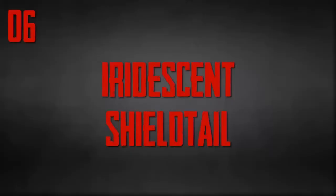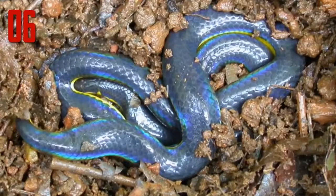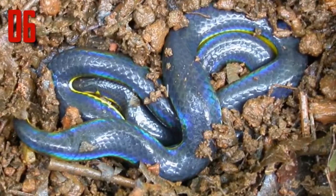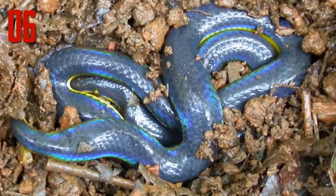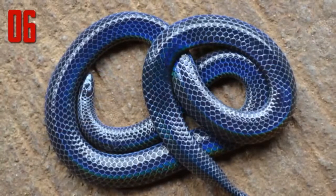Number 6, Iridescent Shield Tail. The only reason this lovely is not in the top 3 is that it is hard to see exactly how beautiful she is from this photograph, but she is actually even more gorgeous than she appears. She has to be one of the most beautiful snakes in the world.